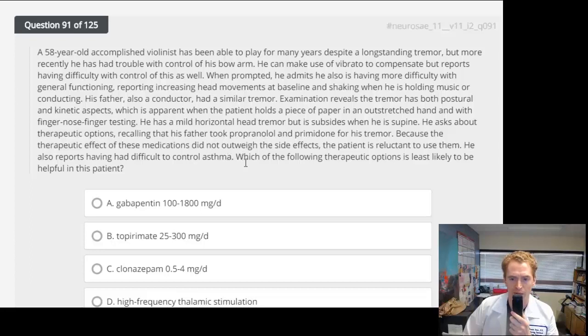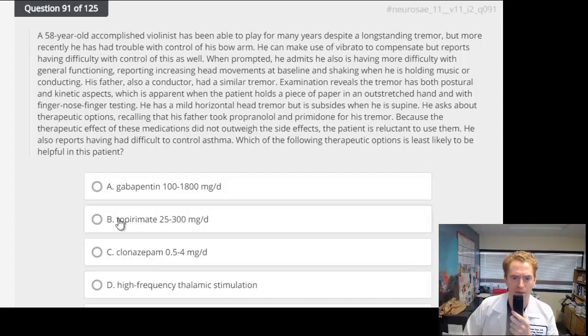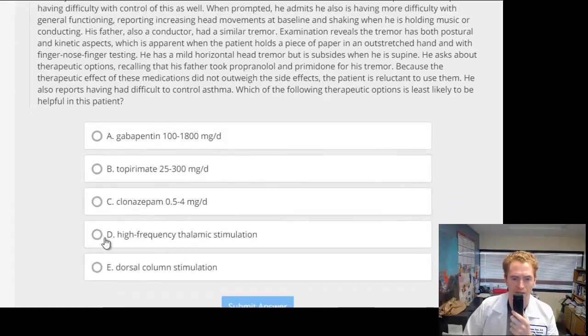Okay, which of the following therapeutic options is least likely to be helpful? So gabapentin has been used in essential tremor. Thalamic stimulation, deep brain stimulation, can be used. I don't know about dorsal column stimulation. Topiramate, I believe, has been used. Klonopin may be very temporarily helpful.